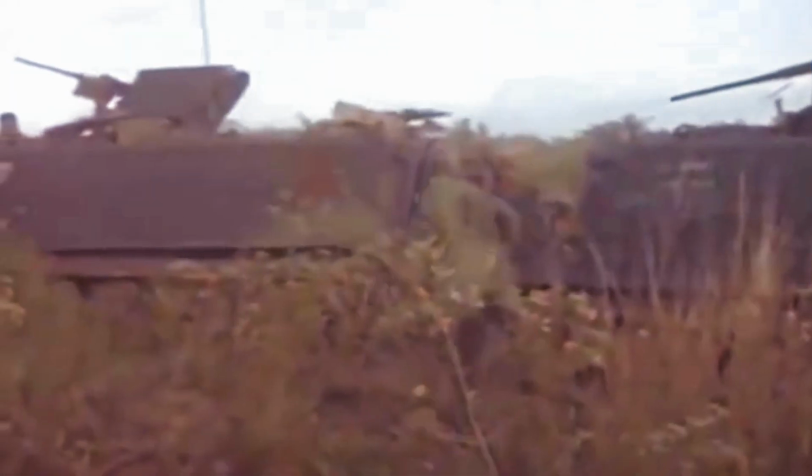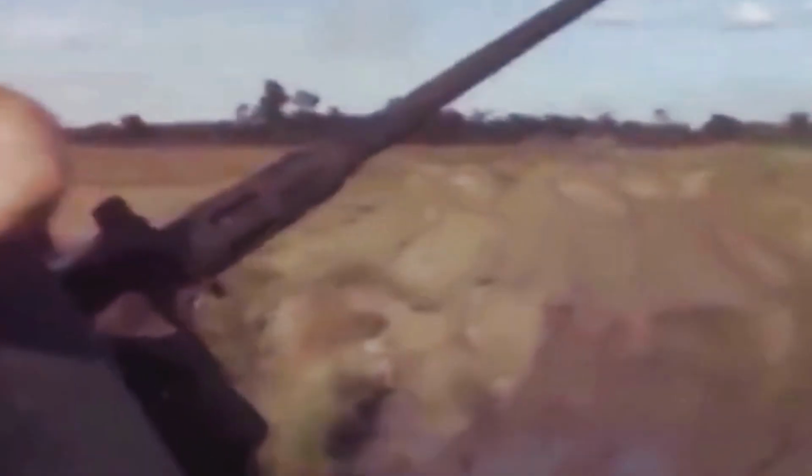The 50 was incredibly destructive, able to cut a tree in half hundreds of yards away. The weight of firepower that a TRANH could deliver and the vast amounts of ammunition it could carry saved American units from being overrun time and time again.